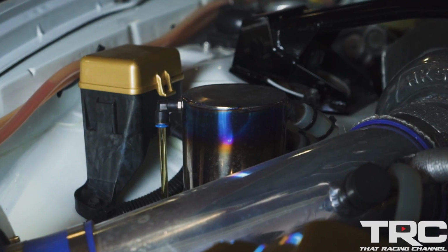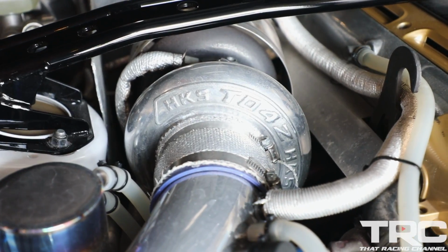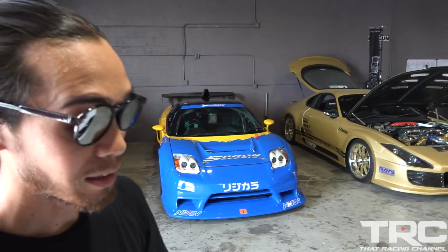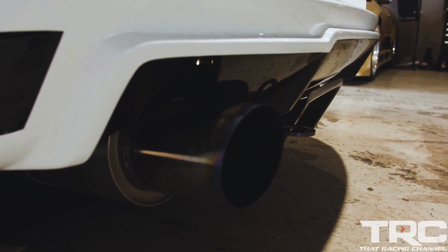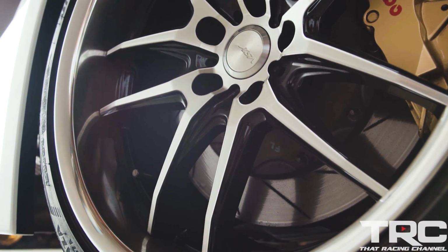There's a top secret titanium oil catch tank. As far as the turbo setup, HKS TO4Z, HKS exhaust manifold, and GT wastegate. Got a Trust intercooler, top secret intercooler piping, Trust oil cooler, Koyo radiator, and I think it's a Nissan Z33 electric fan that they've modified to put on there. It actually still has its catalytic converter. It's got a SARD high flow cat, Trust full titanium muffler, ARC front and rear stabilizers. It has top secret coilovers, Aragosta base, and I think it's Roboruta cups. It's actually got an airlift suspension in the front for driveway assist.